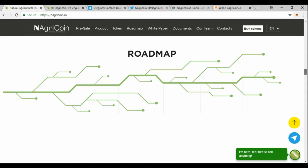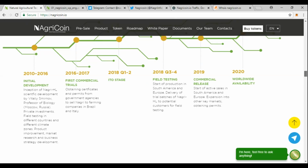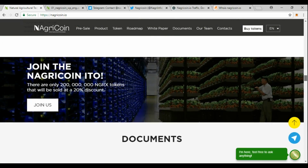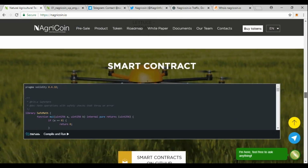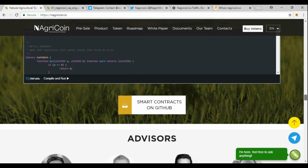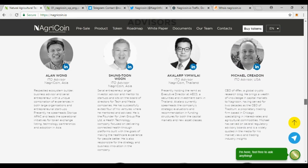This is the distribution. This is the roadmap. Okay, fine. The smart contract. Now let's go to the advisors. Alan Wong and all the rest. You can see the advisors.